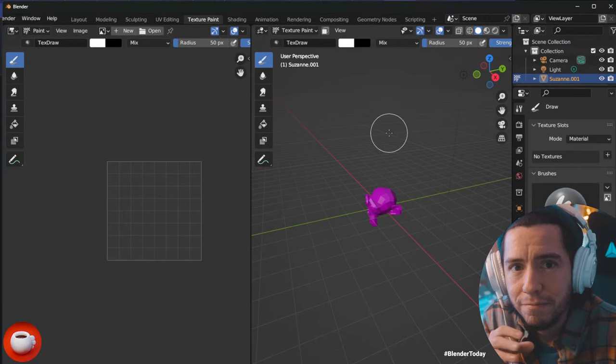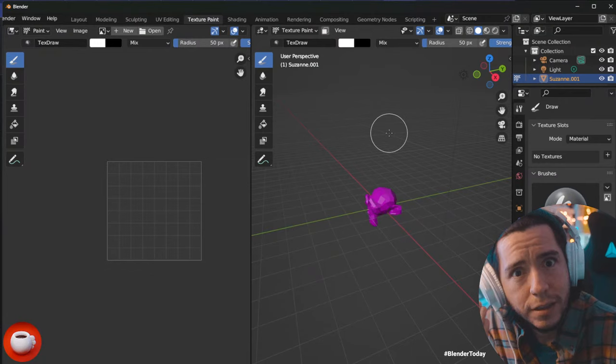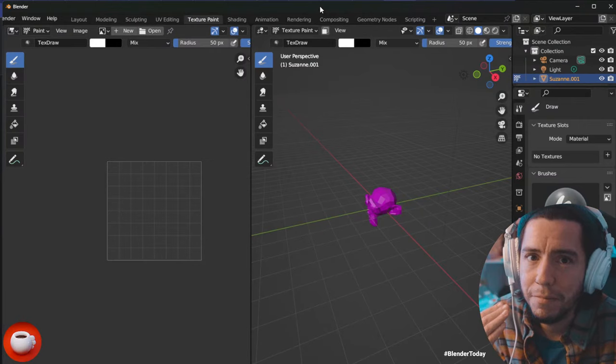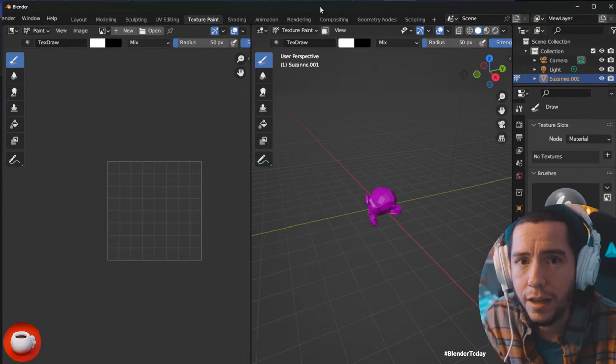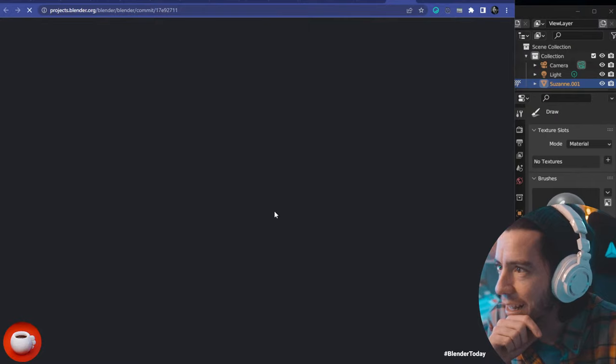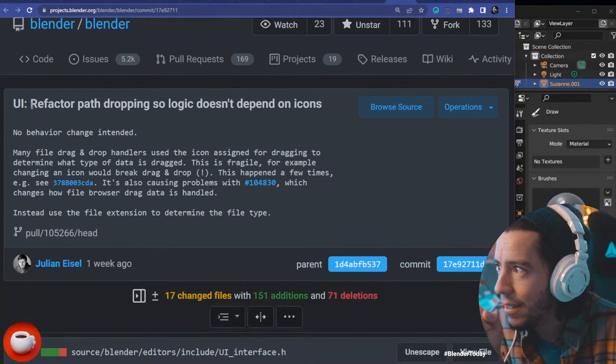Video or movies work in the sequencer because they have their own icon. Blend files work because they have their own icon. So everything works because it has its own icon. But what happens about things that don't have an icon, like files coming from OBJ, PLY, FBX, whatever? So the change that was done this week is pretty significant because it's an internal change, not user-facing yet, but Julian Eisel did it.